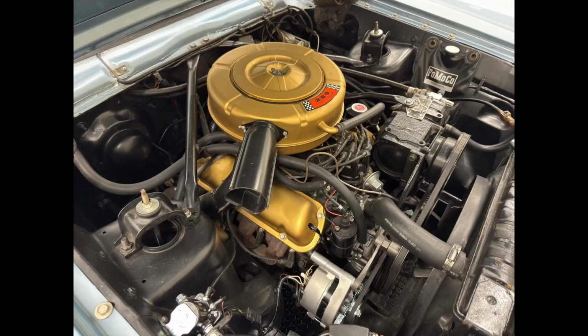Moving to the other side, alternator. Notice the coil is just mounted right there in the front. Distributor is also in the front. Solenoid mounted to the inner fender on the passenger side.